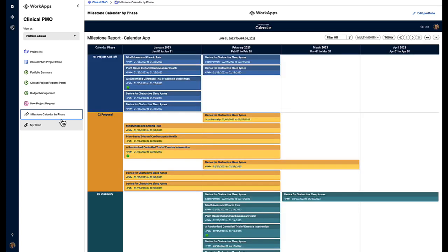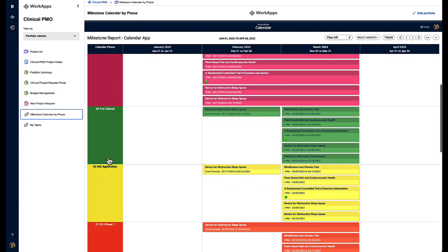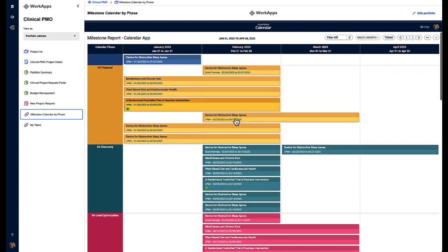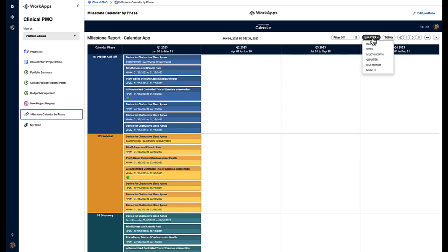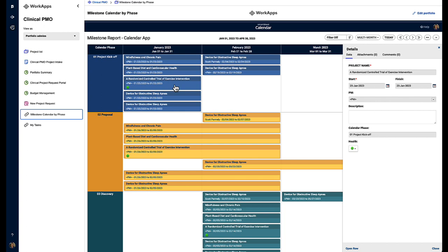So using the Smartsheet calendar app, I can now show a very dynamic visual calendar showing the different key milestones and phases in my clinical trials, the key projects, and in what month they are going to fall. The calendar app is, just like all things, completely customizable. I can zoom in and out as needed to see the key milestones, and I can click on any of these events and see more detail as well.